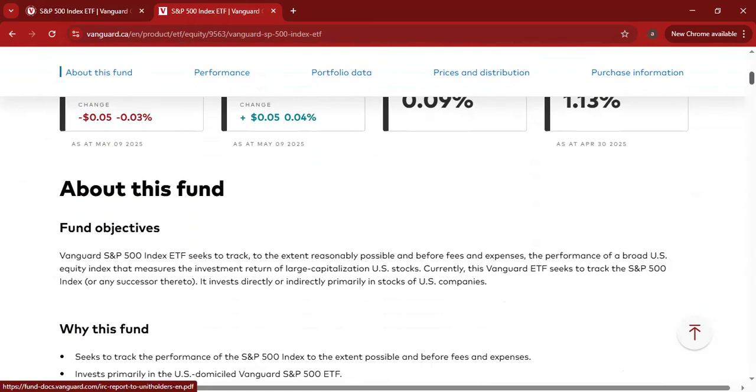So this ETF's objective is to track most of the big cap US stocks, and they directly or indirectly invest in stocks of US companies. So it's almost exclusively a US ETF. But you can buy it in Canada by using our symbol because it's listed on the Toronto Stock Exchange.